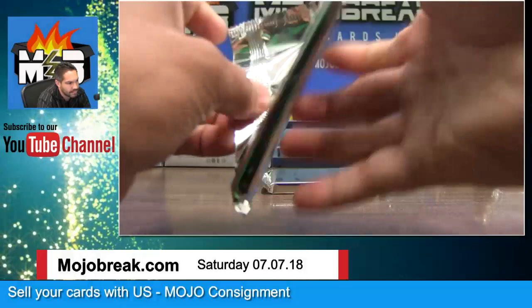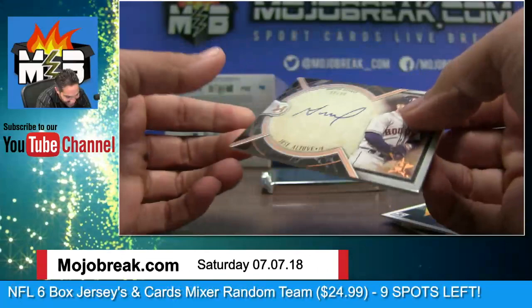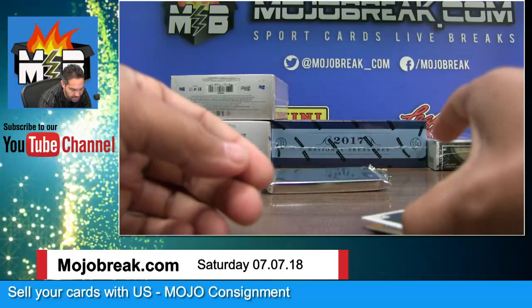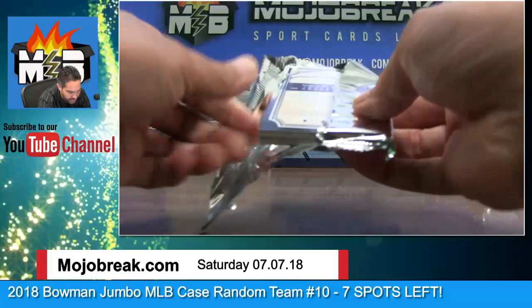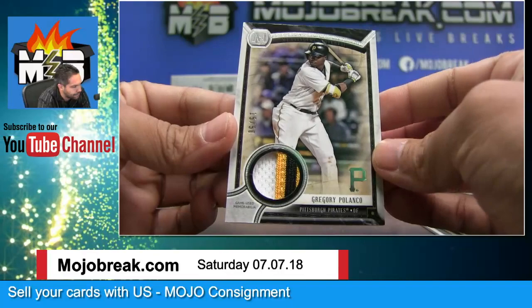Robinson Cano, Javier Baez, Babe Ruth, Ricky Henderson, and Jose Altuve, 36/50. Auto for the Astros. I've been on fire with the Astros. We're talking to Billy. I think Billy may come to the Nationals, so he'll be hanging out. Trey Turner, Nolan Ryan, Corey Seager, Chris Sale, and Gregory Polanco, 15 of 50, prime relic for the Pirates.